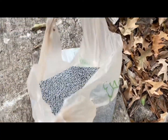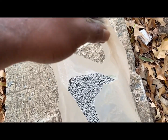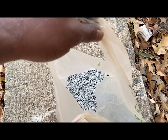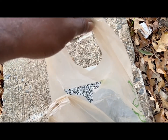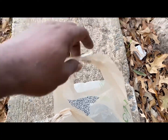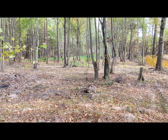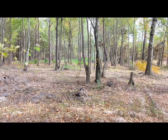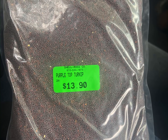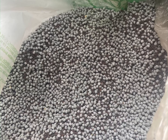I got some, man, I'm gonna mess the name up, the daikon radish and some purple top turnips. And yeah, about to spread them out in the mix, till up the soil, and I'll be back with you. Okay. And when I said till the soil, I mean using the turnips and the radishes to till the soil.